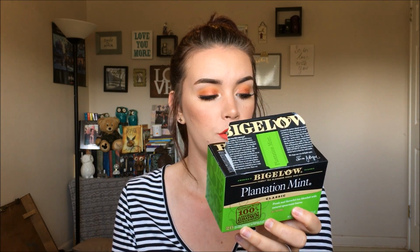When I found out that I was pregnant, I went out and bought peppermint tea. I got this kind, the Bigelow Plantation Mint Classic, all natural. Oh shit, this has caffeine in it. What? Peppermint tea is supposed to have no caffeine. It says it has the same amount of caffeine as black tea, which is just one step below coffee. Oh no. Well, I'm allowed to have a little caffeine. Well, crapola.